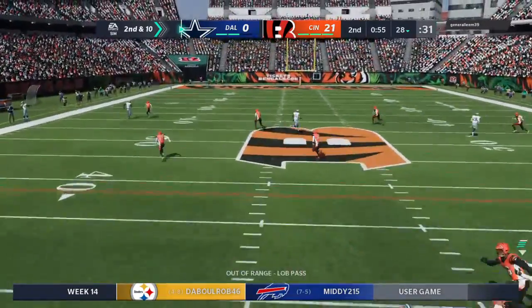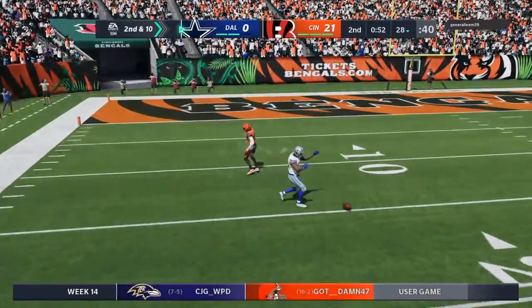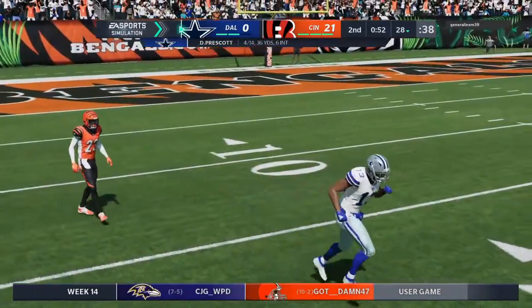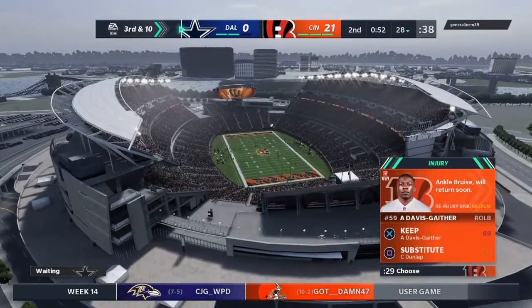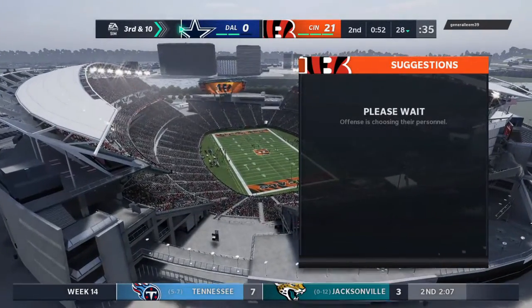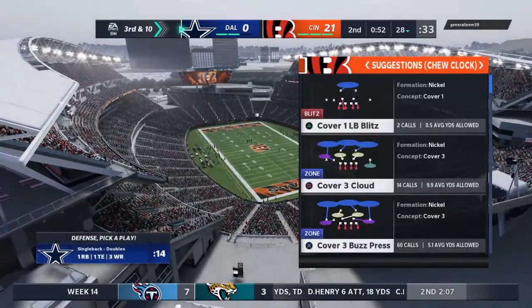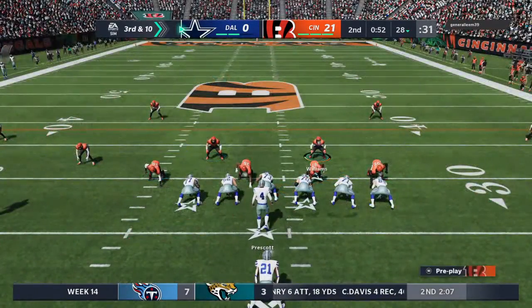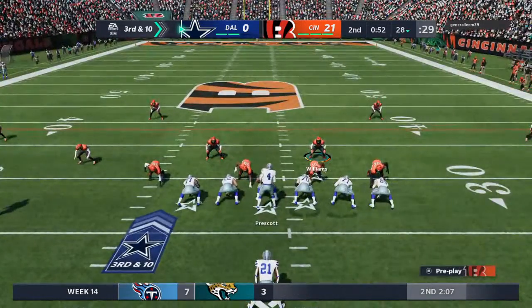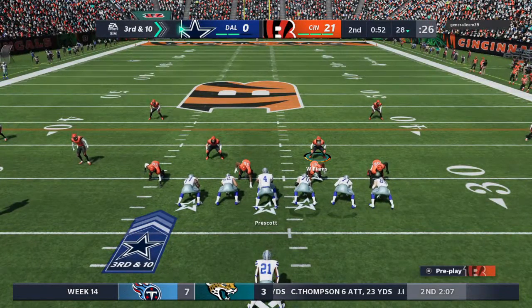Off play action to Elliott. Here's Prescott. He'll fire this deep for Gallup. That's incomplete. Nearly another pick. My goodness. They've had multiple opportunities on offense and still haven't scored any points. Felt like they wanted to loosen things up, throw it downfield, and see if maybe they could get a big play and a quick strike. Now they face a 3rd and 10 after back-to-back incompletions.